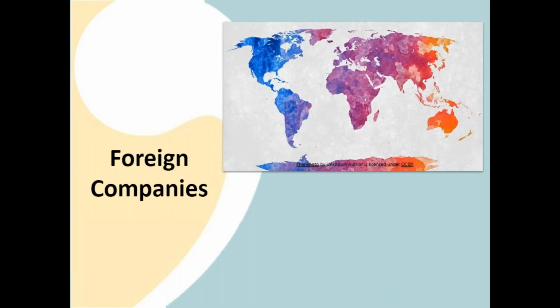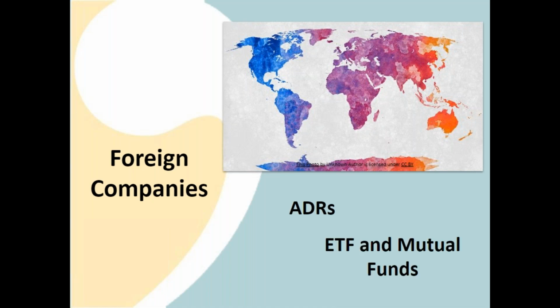So, does your club own any stocks that are headquartered outside of the United States? For example, you might own foreign companies that are traded on the U.S. exchanges as ADRs. Or you may own ETFs or mutual funds that invest in foreign companies.